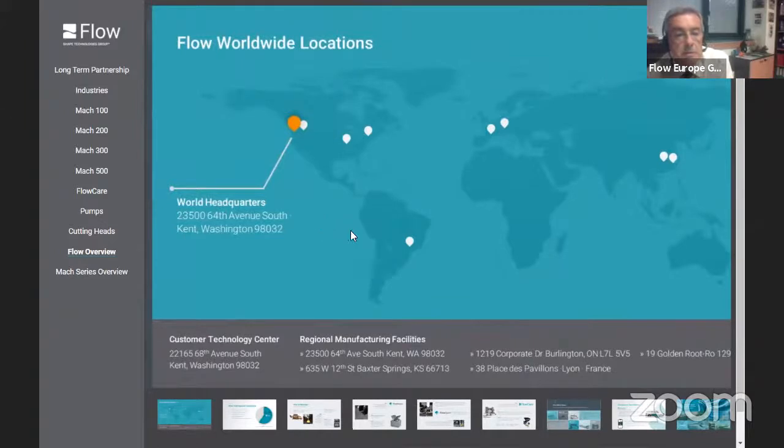Our presence worldwide is basically as shown in this map. Our headquarters is in the northwest area of the United States, very close to Seattle. But as you can see, we've got presence on all the different continents. Our main scope is the EMEA region, Europe, Middle East, and Africa. And we've got two main sites in this region.